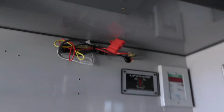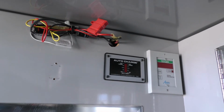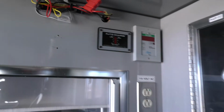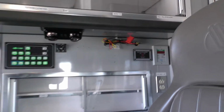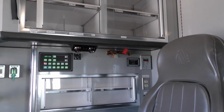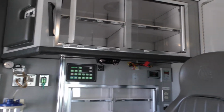We've got some wiring here for Base Station Hospital. The antennas are still on the roof. Nothing wiring wise regarding the radios has been removed, so it would be plug and play. I can tell from the connections that it had a Motorola Astro radio back here and in the front.